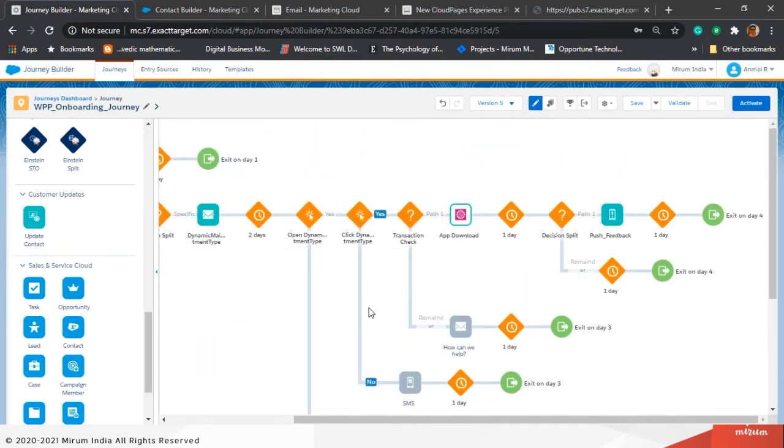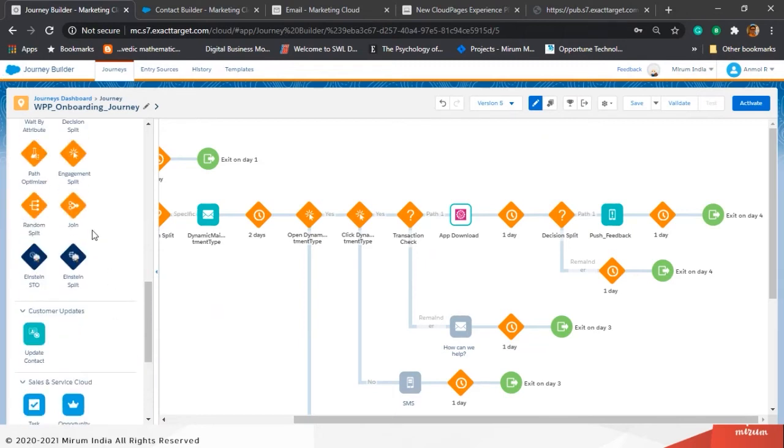But what if they've opened and not clicked anywhere? I send them an SMS, right? I send out an SMS and then I start following up with various other activities, etc., etc.